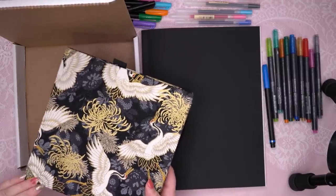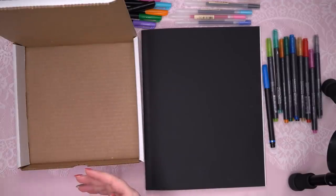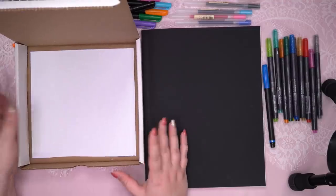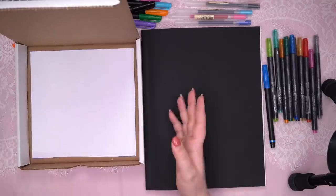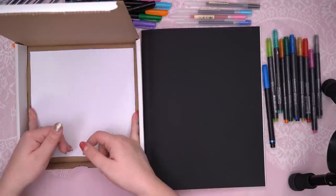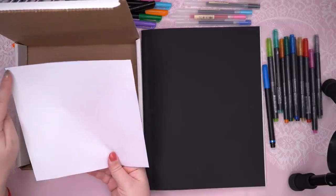The cover's 8.25 by 8.25, and the interior pages are 8x8. So I cut out this square that's 7.5 by 7.5. This could be the cover size, maybe. That'd be the safest bet, because I would probably put some kind of sleeve around the sketchbooks, like glassine or just some kind of paper sleeve, maybe. And that leaves some room for that. Then the pages could be 7.25 by 7.25.